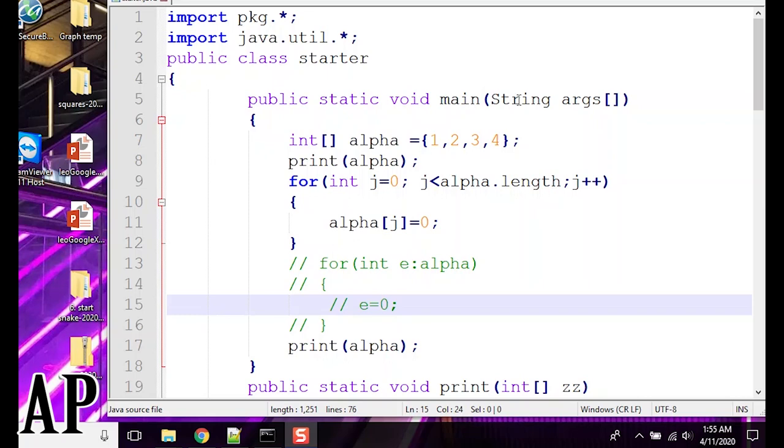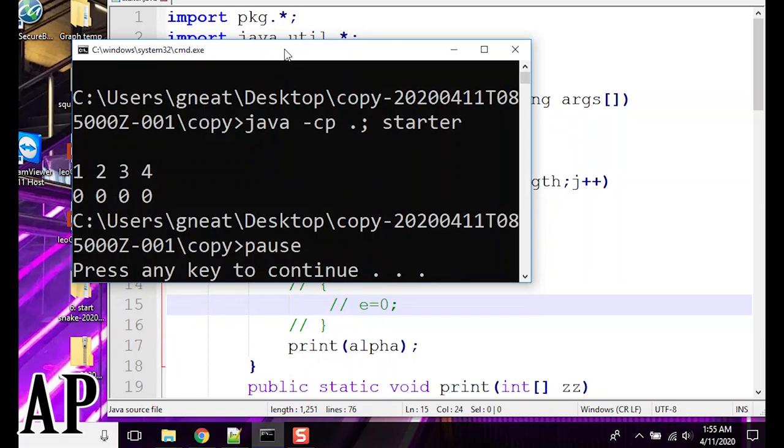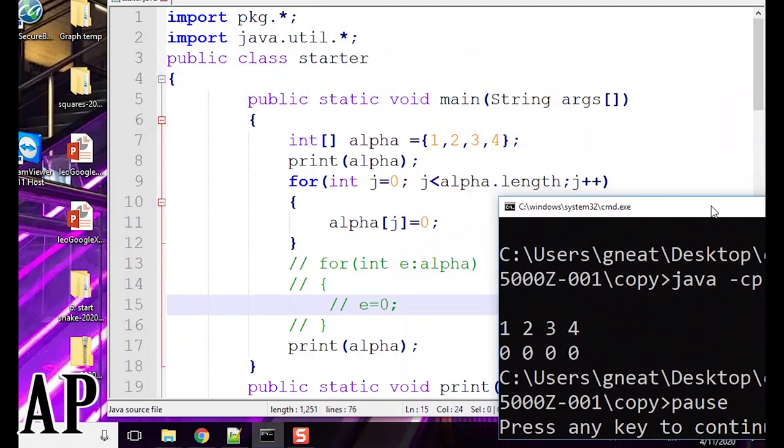I printed them, and then I printed them with a traditional for loop here. I'm sorry, I changed them, I set it to zero, and then I printed them again. So the output of this can go over here like that. I think you can see them both.